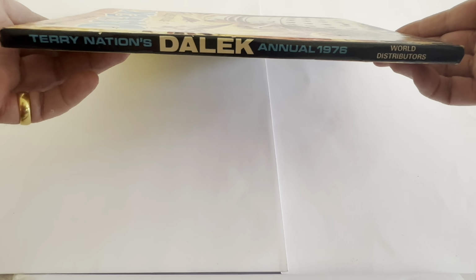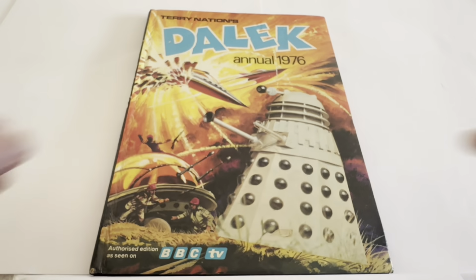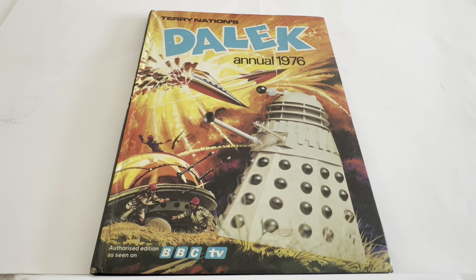Let's have a very quick look at the spine. It says Terry Nation's Dalek Annual 1976, World Distributors. There's a tiny little bit of wear on the bottom and the top, but hey ho, when you're nearly 50 years old, 48 years to be precise, you're bound to have a little bit of wear and tear, as we all have at that age. Okay, so that's the front and back covers.